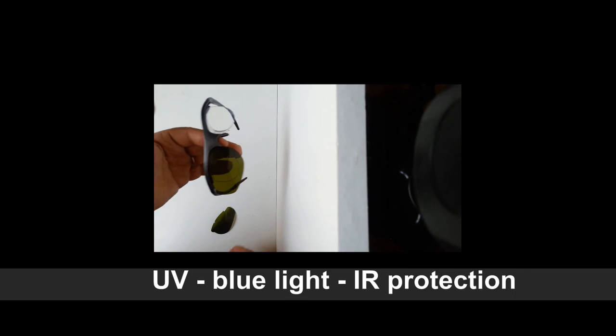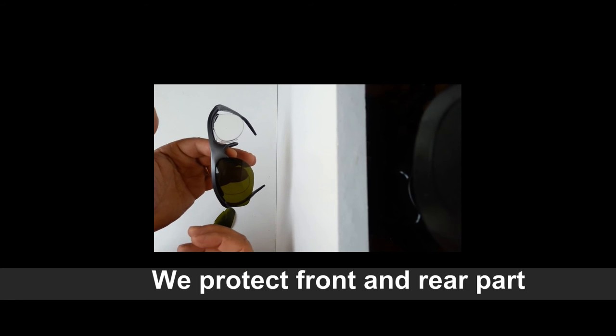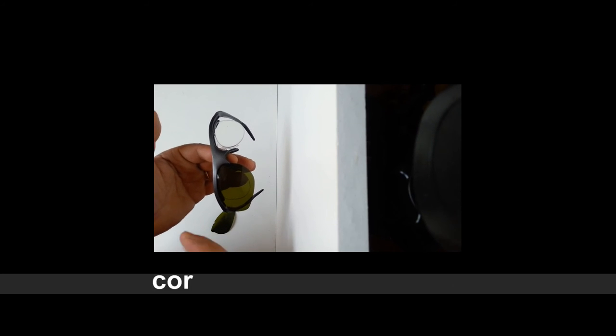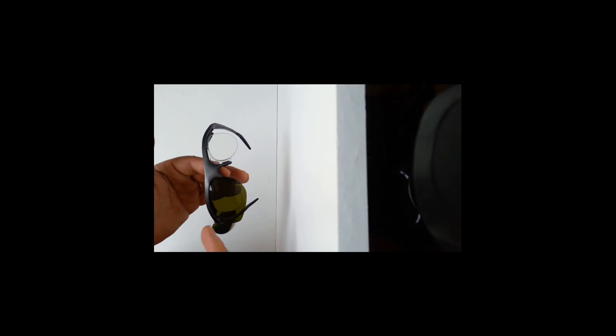due to that we have additionally as well a very sophisticated UV, blue light and infrared protection to protect not only the front part of the eye, like the cornea and the lens, but as well the macula and the retina, which today is completely unprotected with a normal 100% UV protection sunglass, which is protecting only the front part. Now we have a look at the frame itself.